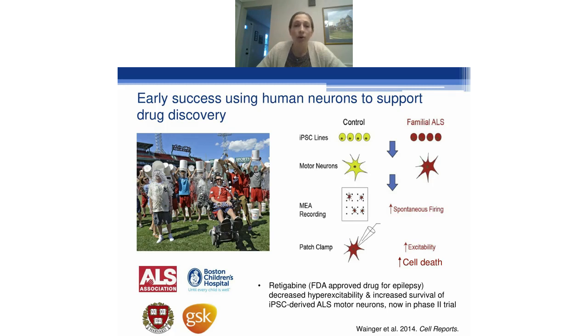These motor neurons from ALS patients showed increased firing, increased excitability, and increased cell death in vitro. And this group was able to find that retigabine, an FDA-approved drug for epilepsy, actually decreased this hyperexcitability in a dish and increased survival of the motor neurons. And this data was able to get retigabine approved for clinical trial work, which is now in a phase 2 clinical trial for patients with ALS.